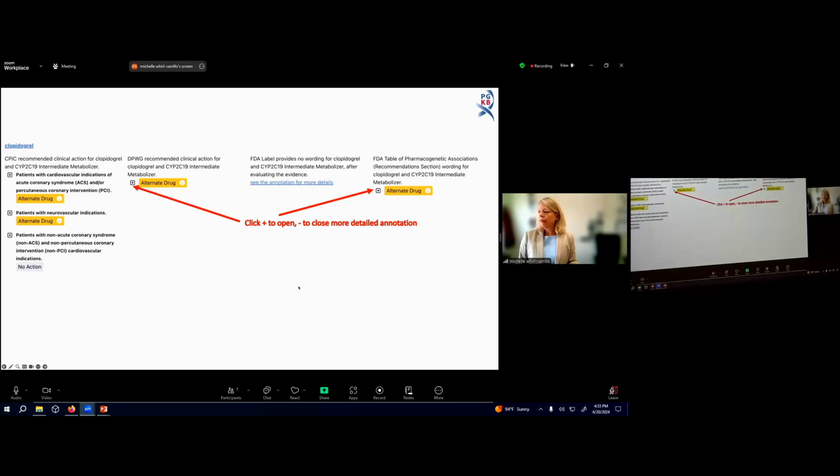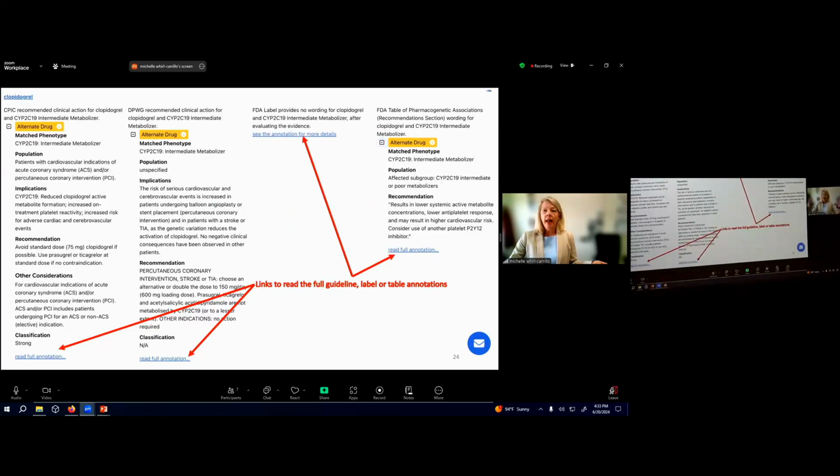But here for clopidogrel, you can see that mostly everybody agrees that if you are an intermediate metabolizer, which is what I put in, then you need an alternate drug. However, you'll see that in this column, it says that there's nothing about that on the label. And that's because on the label, they definitely call out poor metabolizers, but they actually don't say anything about what it is to be an intermediate metabolizer on the clopidogrel label. And so you can see that here. If I click those little pluses open, you can see more information about each recommendation, and you can always trace back to the actual annotation, the original guideline, and the original drug label.